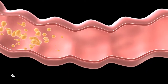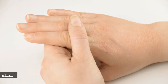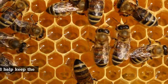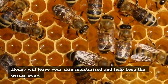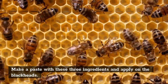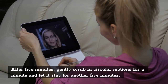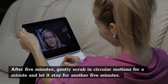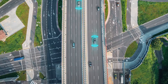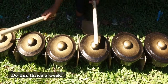4. The astringent quality of lemon will cut grease, while the fine granules of salt will act as a non-abrasive scrub for your skin. Honey will leave your skin moisturized and help keep the germs away. Make a paste with these 3 ingredients and apply on the blackheads. After 5 minutes, gently scrub in circular motions for a minute and let it stay for another 5 minutes. Wash away with warm water. Do this thrice a week.